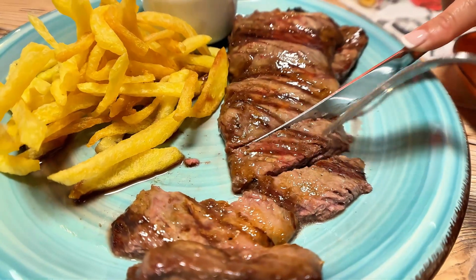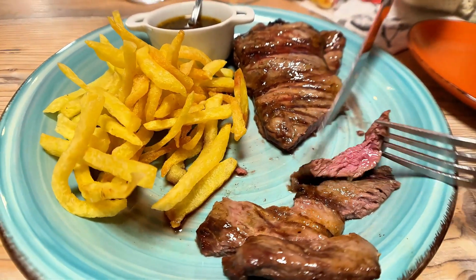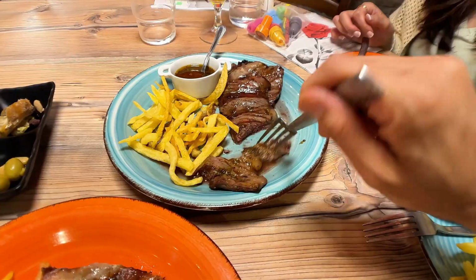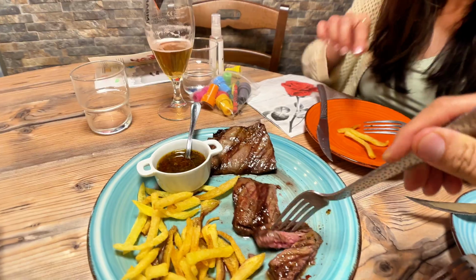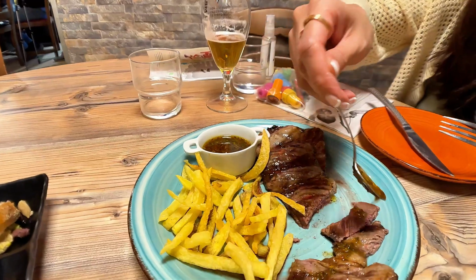And we asked for medium rare. Oh man, that's like marbling. Flavors look amazing. So tender. They jam-pack it with flavor as well. That sauce gives it a whole other level of savoriness.